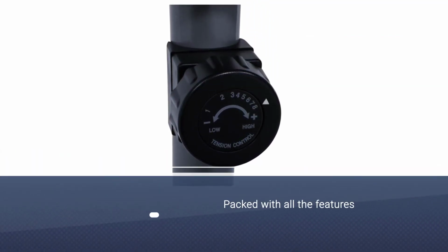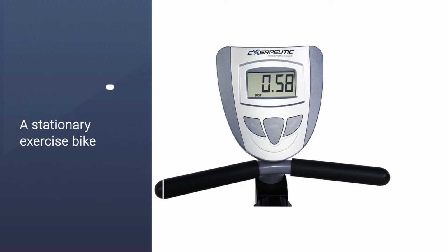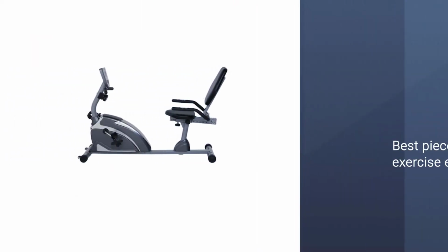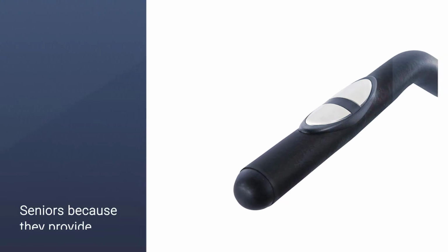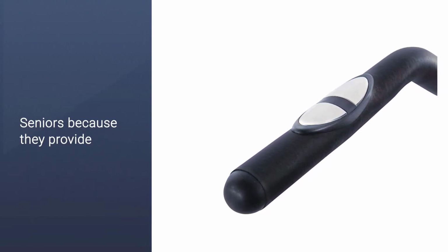The lower handlebars mean that this bike does not consume as much floor space, and you can move around the object with ease. When you are ready to move the 900XL out of the way, simply wheel it on its transporter wheels already attached. Although the Exerpeutic 900XL might be discreet, it is packed with all the features that senior citizens expect in a stationary exercise bike.